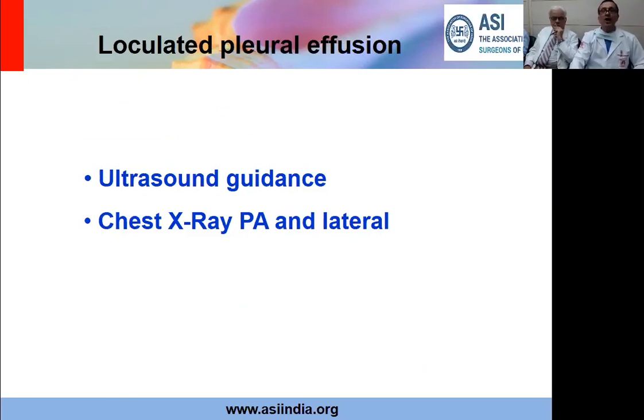A few words about loculated pleural effusion. If you have a loculated pleural effusion in a particular area, in olden times we used to do a PA and lateral chest x-ray, localize it, and then try and put a chest tube. That's not done anymore. Ultrasound is freely available. In fact, a lot of surgical units across the country now have access to ultrasound. Otherwise, you seek help from your radiology colleague. And all loculated pleural effusion should be drained under ultrasound guidance.